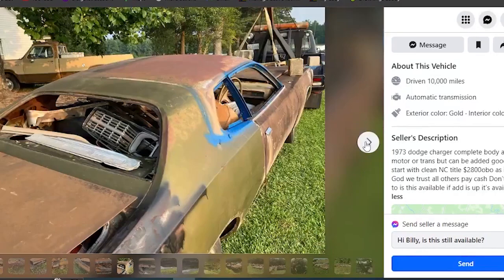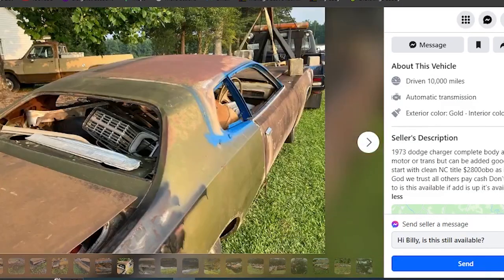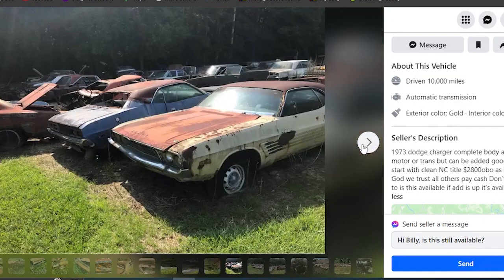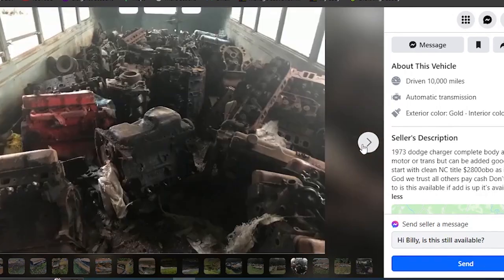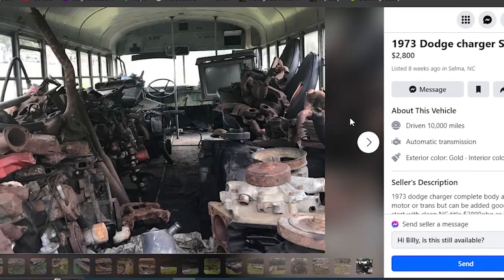Guess what it all comes down to is your area. Look like some B7 blue getting cut in on them jams right there. B5, right? Some rusty floors. This dude's got all kinds of Mopars. You're probably familiar with this guy if you're in that area already. Probably already looked at the car. North Carolina, $2,800. Been here 8 weeks.